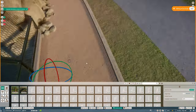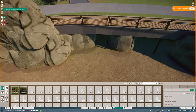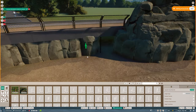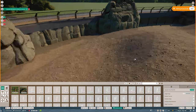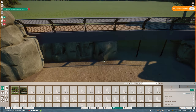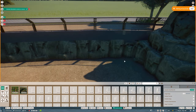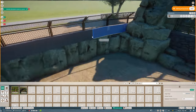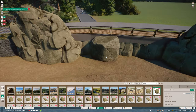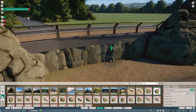So to make those little hills or mountains from the rocks, I used the fake rocks, and I also blended in some of the temperate rocks, just to make a smooth transition between the fake rocks and the real rocks that we'll have in the habitats. And I think that looks so cool when you blend those two kinds of rocks together.